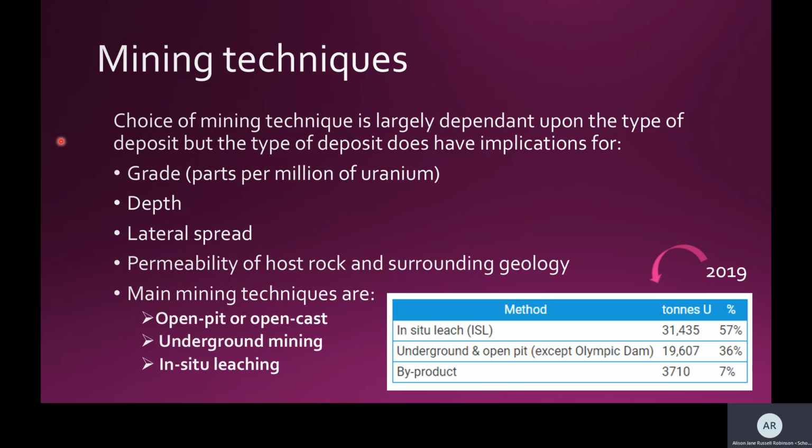Okay, so having looked at the Langer Heinrich, let's think about different mining techniques. There's essentially, at the bottom of the page here, 3 different mining techniques involved for uranium. You have open pit or open cast, which is what we looked at in relation to Canada. You've got underground mining, and you've also got something called in situ leaching. So these are the 3 primary techniques. What is used at a site depends on the grade or the parts per million of uranium, the depth of that ore body and its lateral spread, so that's its 3D geometry, as it were, and also the permeability of the rock that the uranium sits in and the surrounding rock as well.